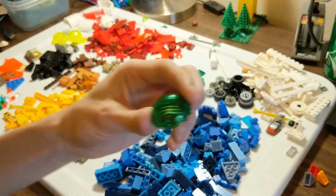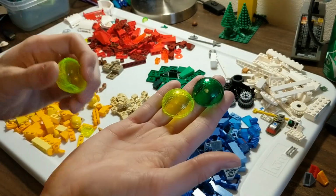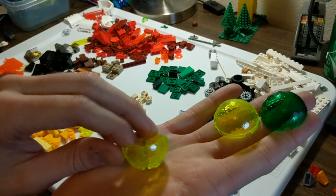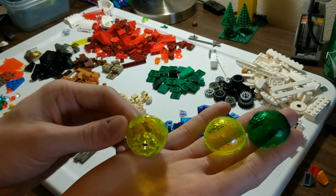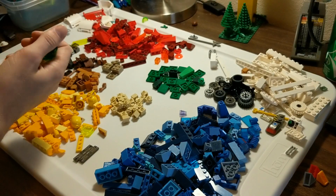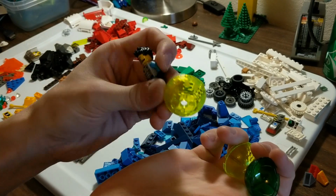2 really interesting domes here in just dark green and neon green. And then the base of the Alien Conquest or like Galaxy Squad from the late 2000s or maybe 2012. There's like these eggs or whatever. I think I've got my guy over here. Yeah, so this is the guy from that series with this piece.